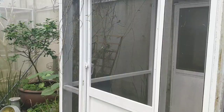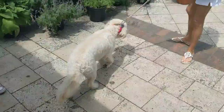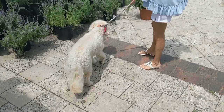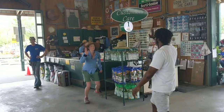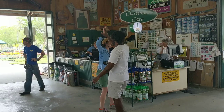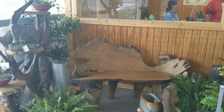Getting a little warm, so it's time to depart and be attacked by this bird. Even this young lady's getting in on the action. And then heading out. There's a lot of dogs here, too. I have no idea what I would do with it, but I kind of feel like I need that bench.